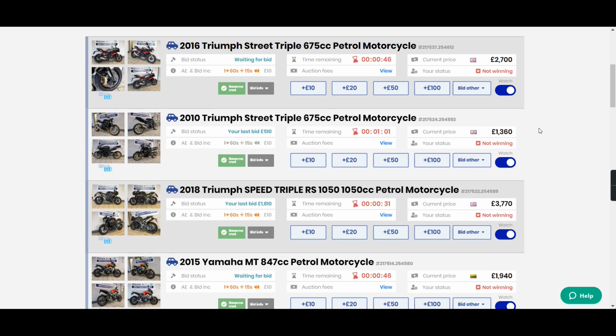The black one here, 3.5 grand will get you a non-crashed one. This one here is already at 1,500 quid. It needs at least 500 quid spending on it. That's, say, 2 grand to your door, fixed. That's not bad. That's actually a really decent price.